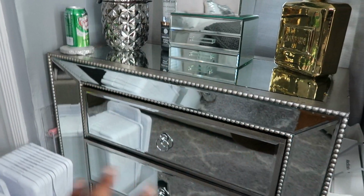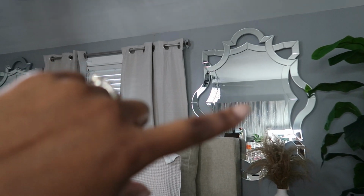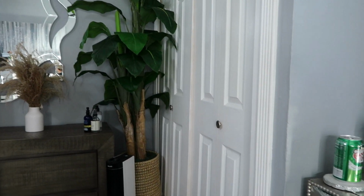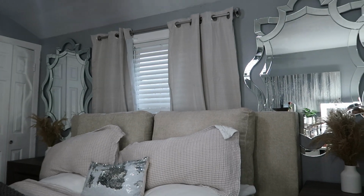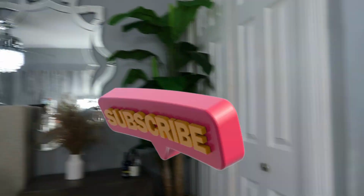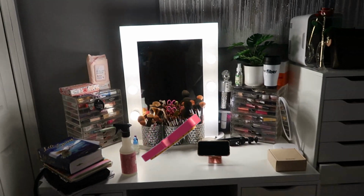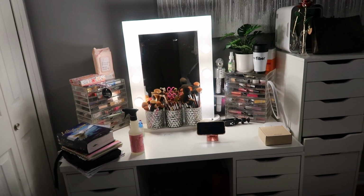I still have my little mirror. That's the only mirrored piece of furniture that I have, is this one right here. I love my mirrors from Z Gallery. They are something that will go with me when we decide to move. I wouldn't give that away. And then I just put the desk over here, as you can see.